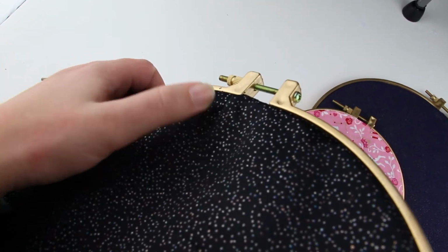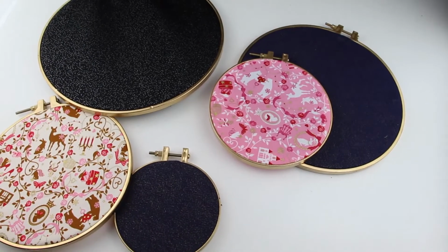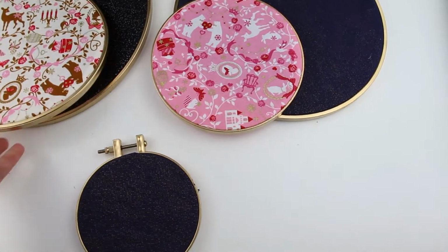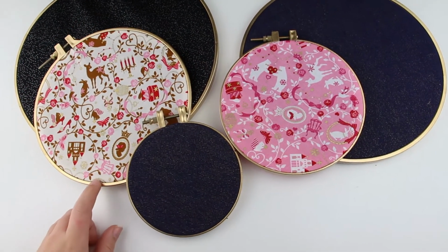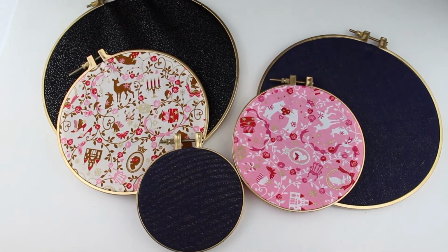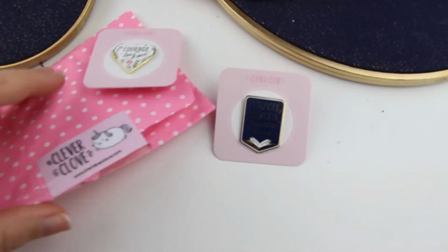at the top here, but anyway, I've got all my hoops done and I'd like to display them, but I have to go to a craft store to buy something to put on the walls that won't damage them since I'm renting my apartment. Also, it was a pin mail today.